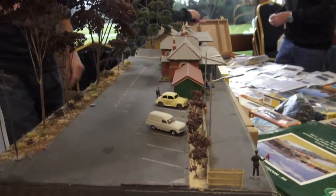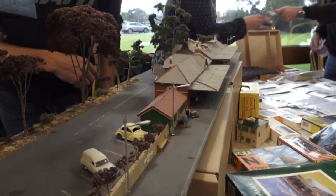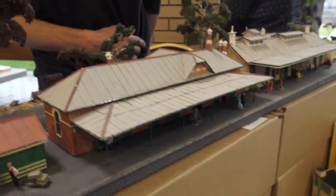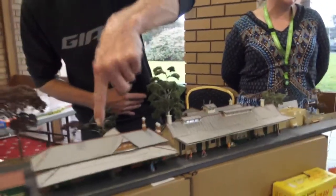So yeah, it's Camperdown Railway Station. Probably maybe 15 years ago, I started putting that together because of the West Coast Rail equipment that was becoming available to buy. So, yeah, that's the old station building. That doesn't exist no more. That's been pulled down in real life. That building's still there. That's the original station building, which is all V/Line now.